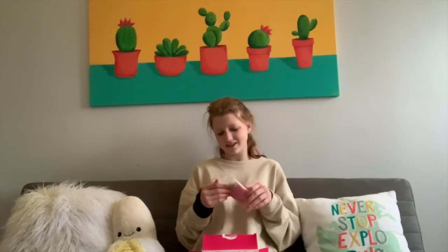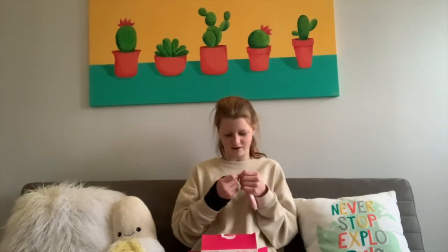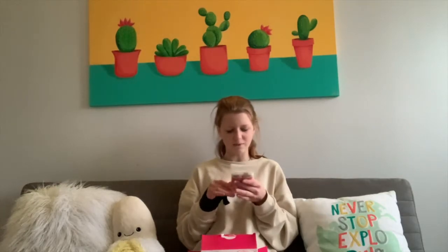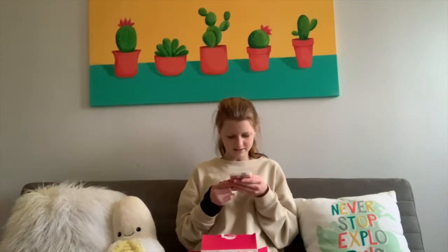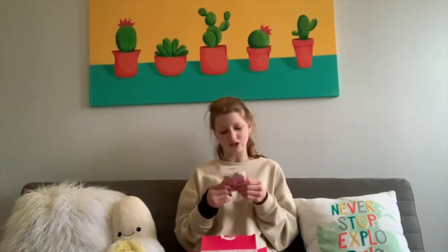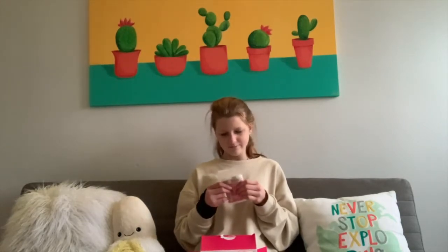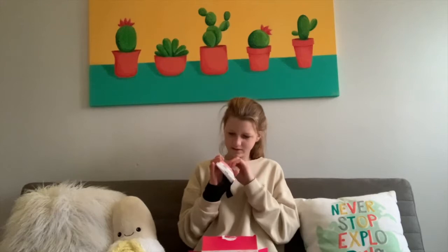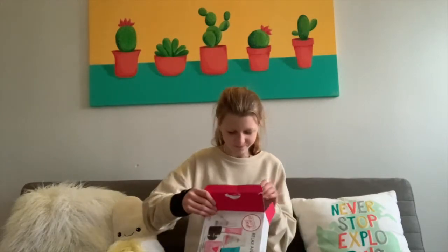Oh, this is cute. Wow, we're off to a really good start. So this is a little mini facial scrubber. I guess it's an exfoliator for all skin types. It's a gentle one, so that's good. My skin is really sensitive, but I bet there's like a handle on the back where you kind of just exfoliate. That's good. Okay.